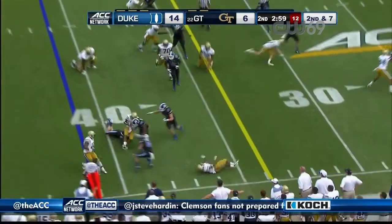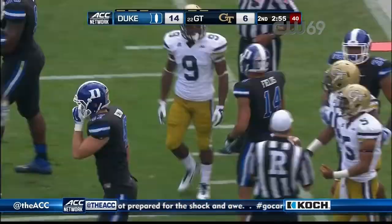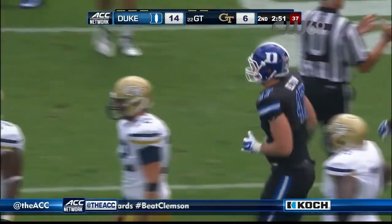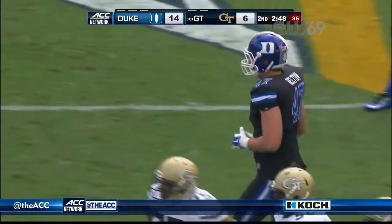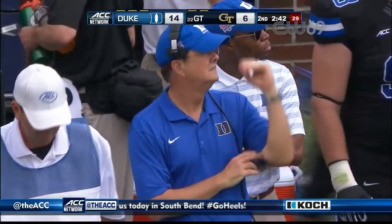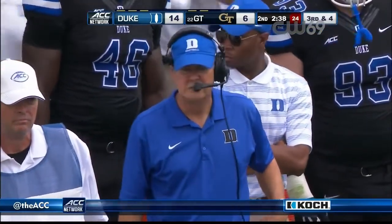Here's the option backside again, and it's covered pretty well this time by the Blue Devils. Keep in mind, a couple of years ago, Duke jumped on Tech's defense 10-0, but then the Yellow Jackets ripped off 49 unanswered and won that game 49-10. Well, the assignment football we talked about for David Cutcliffe's team has really paid dividends so far. Another good job there as they take care of business.